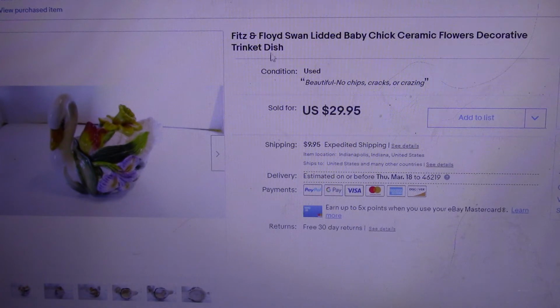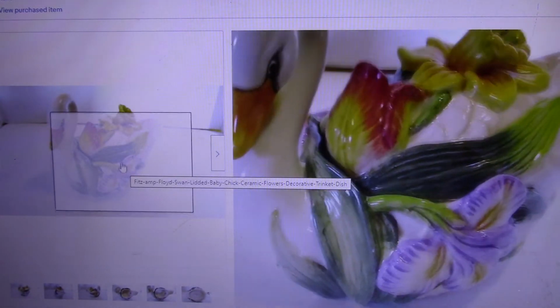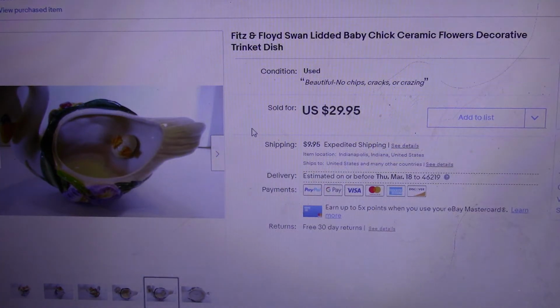And then I turned around and sold the Fitz and Floyd Swan Lady Duck. It had a little chicken in it, a little eggy thing in there. It was in flawless condition. This is in my private pick video where I Ghostbuster telephones in the thumbnail. If you want to go back and look at them, it'd be great. It was purchased by the same buyer.